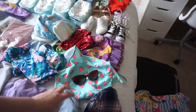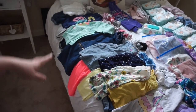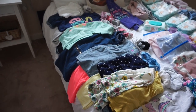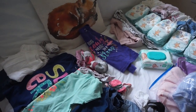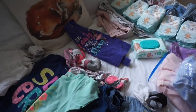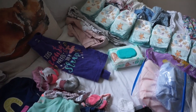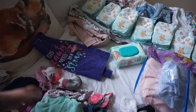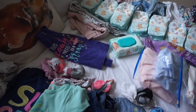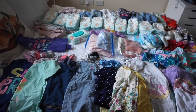I brought her some sunglasses. And then here's her 12 outfits. Some warm, some colder. Socks and underwear for every day, even though I'm sure she won't be wearing socks every day, but better to be safe than sorry. And then I'm just bringing here 1 pair of pajamas because, like I said, my girls usually either don't sleep in pajamas at all, or, you know, in case it gets cold, 1 pair. So that so far is my overview.